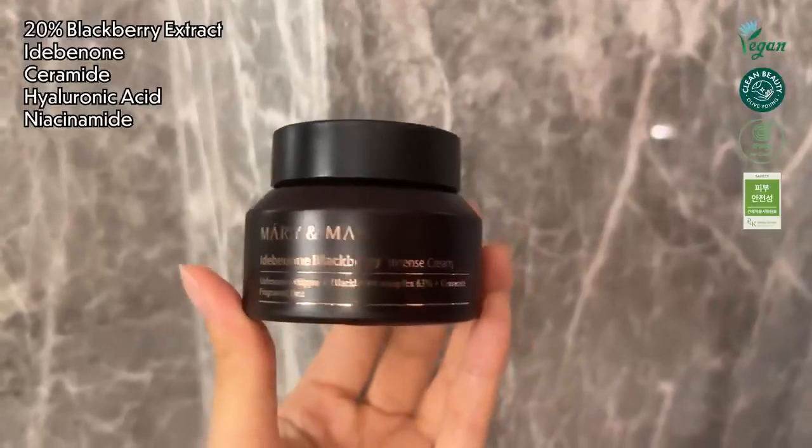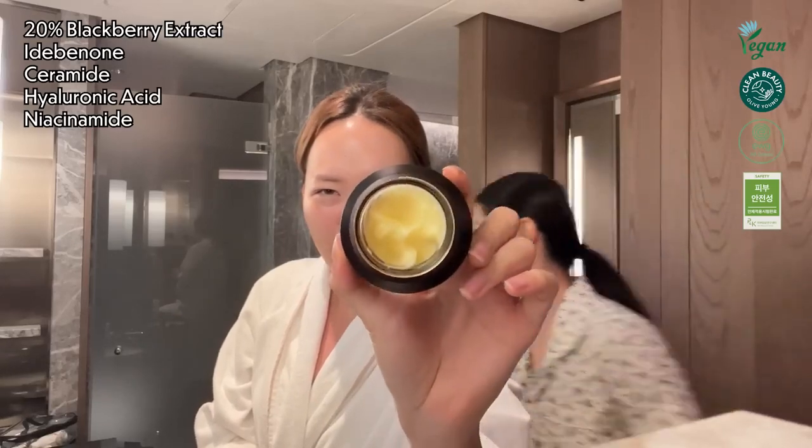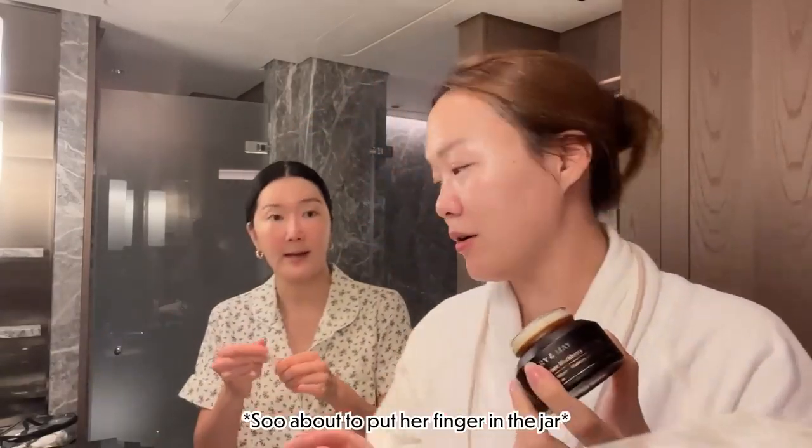Idebenone Blackberry Intense Cream. There's a spatula for it. Look how buttery this looks, ladies and gentlemen. I'm just gonna, oh. No!